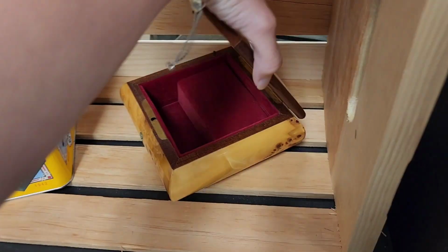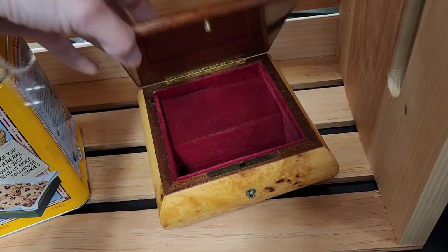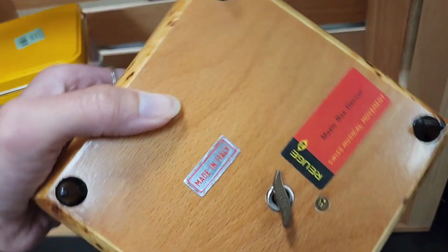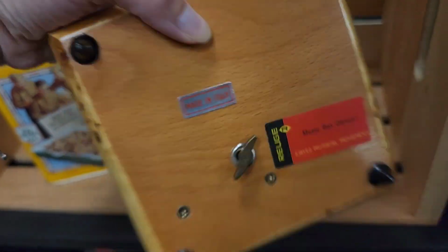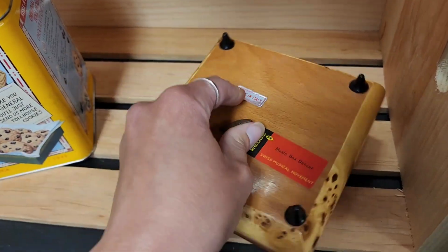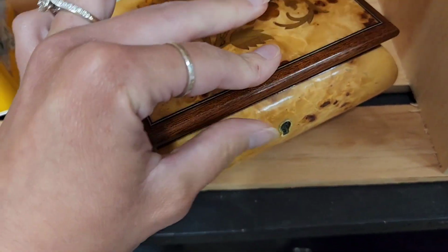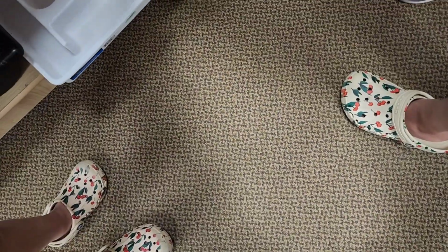That's really pretty. Little jewelry box. It has a key, but it's missing the key. It doesn't close all the way. I don't know if you can see that. Made in Italy. It is a music box. It says Swiss musical moment. But I don't know if it's broke because I can't get it to turn. And of course it doesn't close. It was $3. It's not bad. We'll put that back on the shelf. It was just plastic, guys.